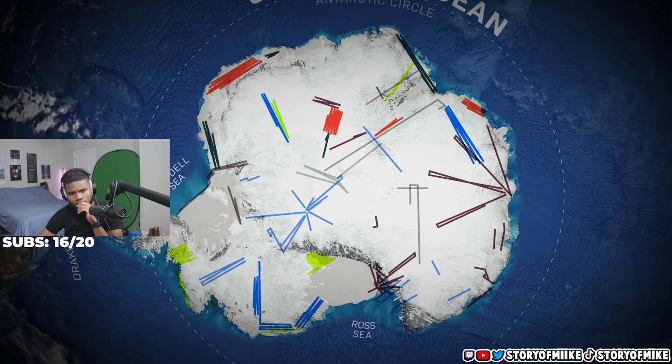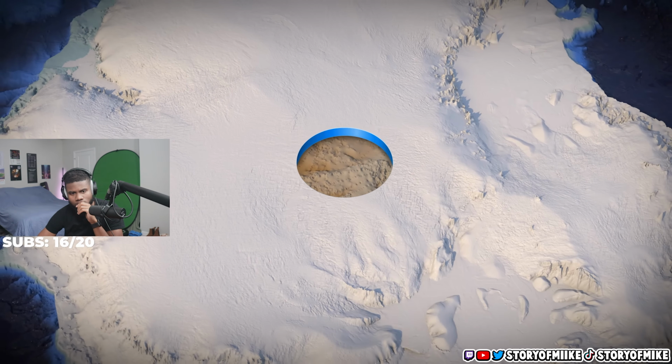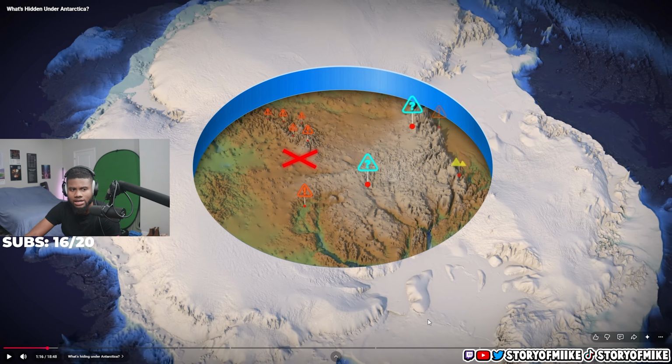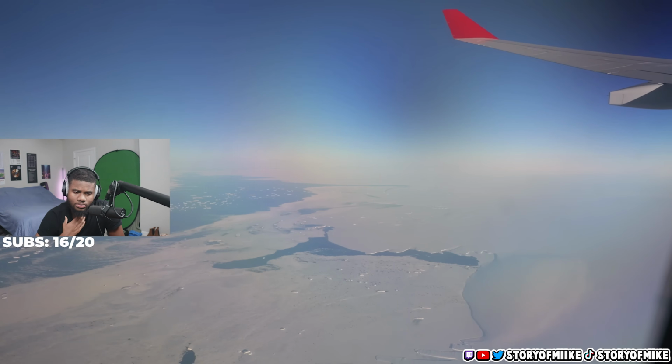So scientists started searching for more of these secret lakes. And as they did, they realized there is way more going on under Antarctica than we ever thought. So that's the real reason that they don't let civilians in Antarctica. They just have a bunch of scientists there. Interesting.